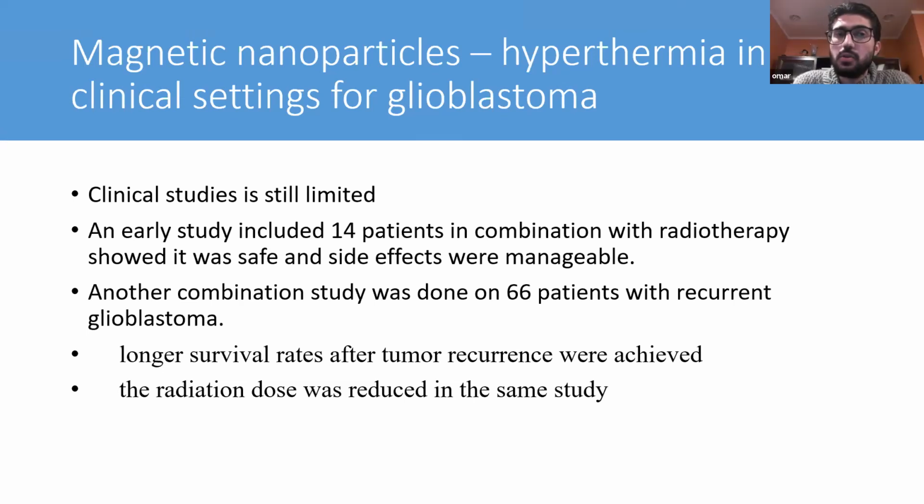I see. Actually, it could be. Yeah, it's worth it to look further at these things to try to combine them, maybe also as a potential treatment.